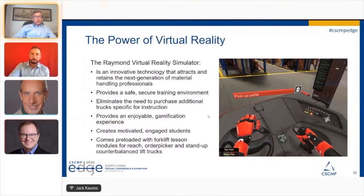And just to touch a little bit more on the modules, the virtual reality simulator is set up so that we can do a wide variety of different types of trucks, from counterbalance trucks to reach trucks to swing reach vehicles to center rider tow trucks. And there are learning modules with each one that could be up to 10, 14, sometimes even 20 some different skills within there that the operator can practice and is graded on until they're comfortable doing them on a regular basis without error. And that really gives them the confidence when they get onto a real vehicle.